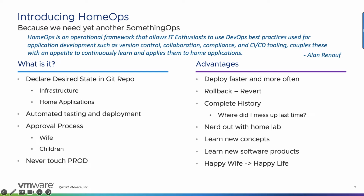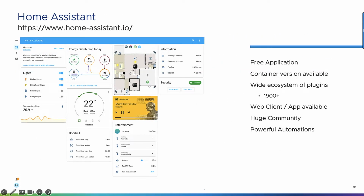So the first thing I did was went out to solve the issue that I had with home automation being fragmented. And in doing so, I found an application called Home Assistant. Home Assistant is an awesome application that you can deploy onto a device and is used to hook into all of your appliances and your home automation options that you have at home. It's that single pane of glass that you can use to manage all of your devices. It's a free application. There's a container version available, which makes it super easy for us to deploy onto our Keswick node. And it has a super wide ecosystem of plugins, and you're able to download these plugins, configure them, and have all your devices working in the same place.